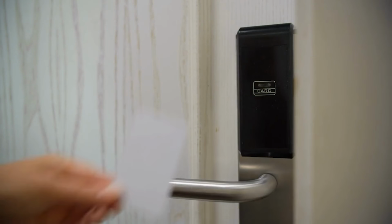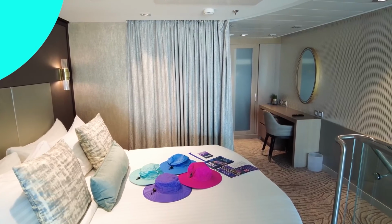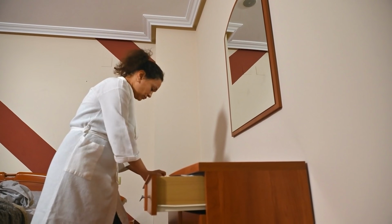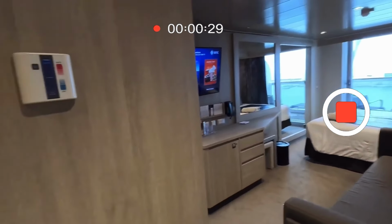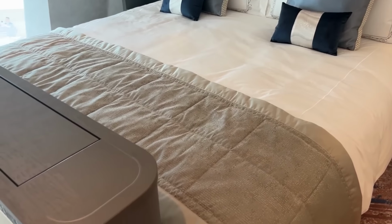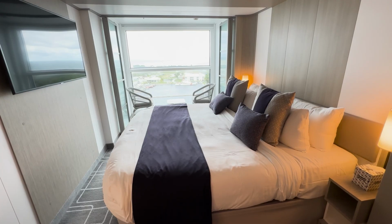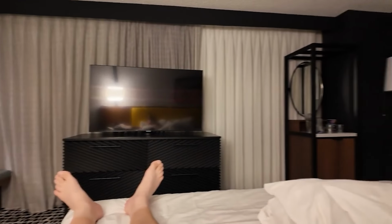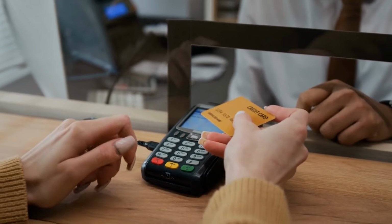Now that you've locked in comfort, safety, and order, it's time to do something that gives you leverage, not just peace of mind. Number 5, document everything before you unpack. This one's fast but powerful. Before you open a single drawer, take out your phone and do a 30-second video walkthrough of your cabin. It's not for social media, it's insurance. If there's a cracked tile, a dented cabinet, a stain, anything that looks off, you've got proof it was there before you arrived. 99% of the time, you'll never need it. But that 1%, it can save you from being charged for something you didn't do.